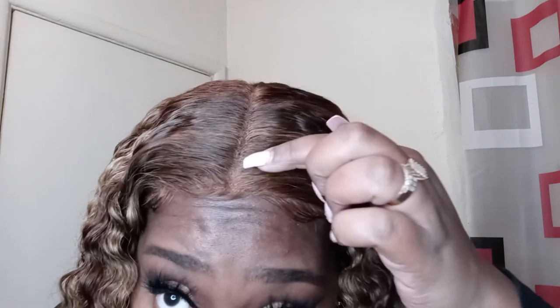Overall, I really, really like it. I love the color. I love how soft the hair is. It's not too full, not too thin. It's the perfect density. The curls are popping. And the lace is really, really good on this unit. I kind of plucked a few little holes in my lace, but you can't really tell unless you're really, really looking. So yeah, overall, I really like it.